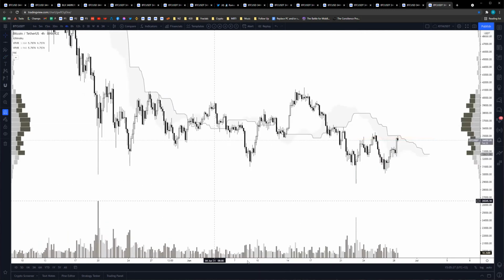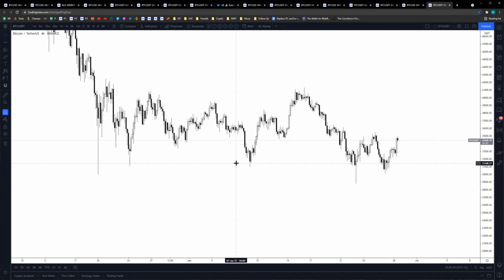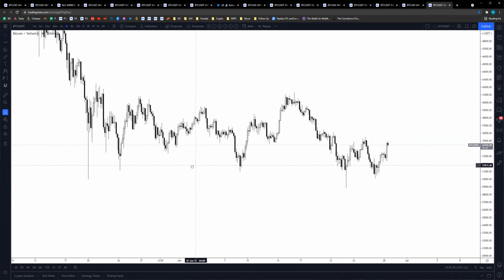Yeah, confluence. Risk management is number one in trading. You should always manage your risk. It should always be a stop loss. Your stop loss determines your entry size. Leverage isn't a gambling tool.